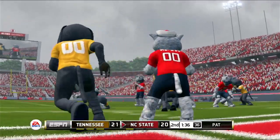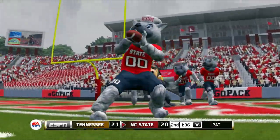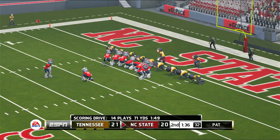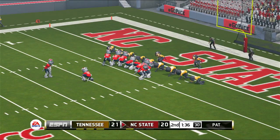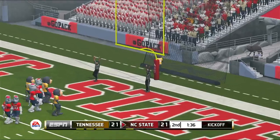Boy, what a great story. They've talked about the commitment that this guy has made in practice to make himself a more complete player. He has spent many extra hours catching ball after ball, and right there it paid off. We'll be tied with the extra point. He makes the PAT.